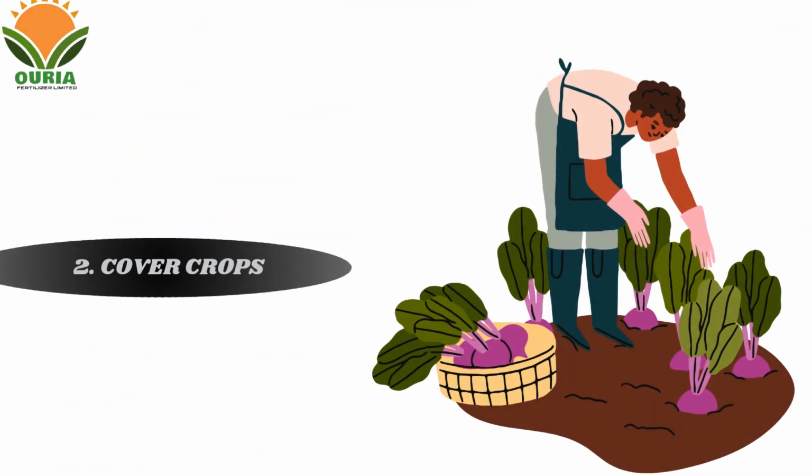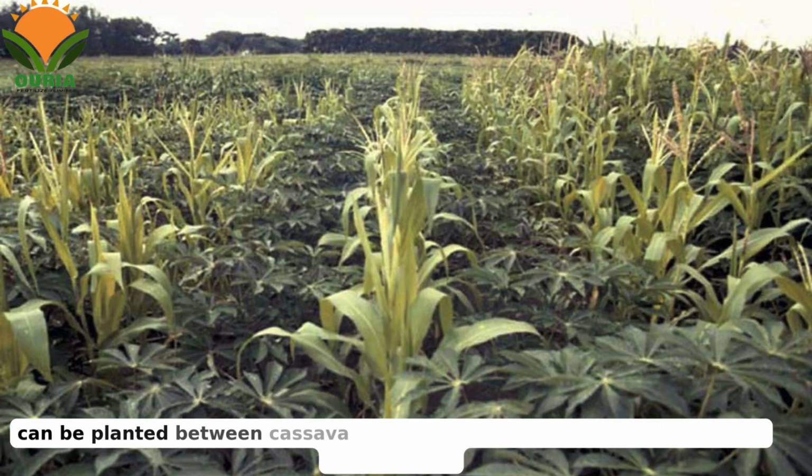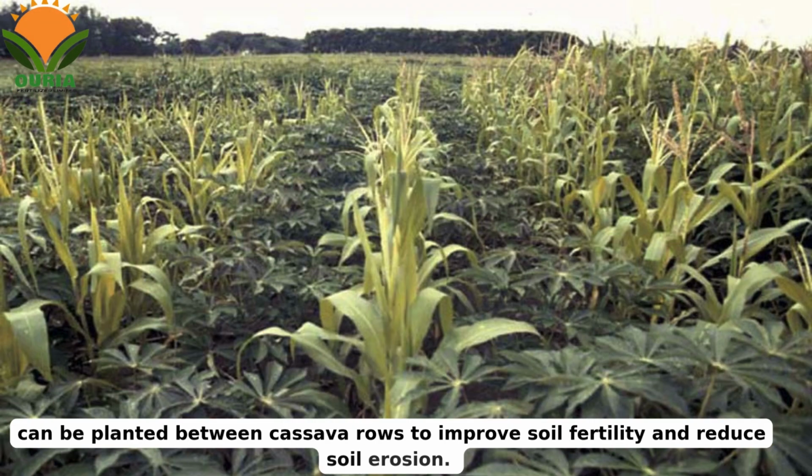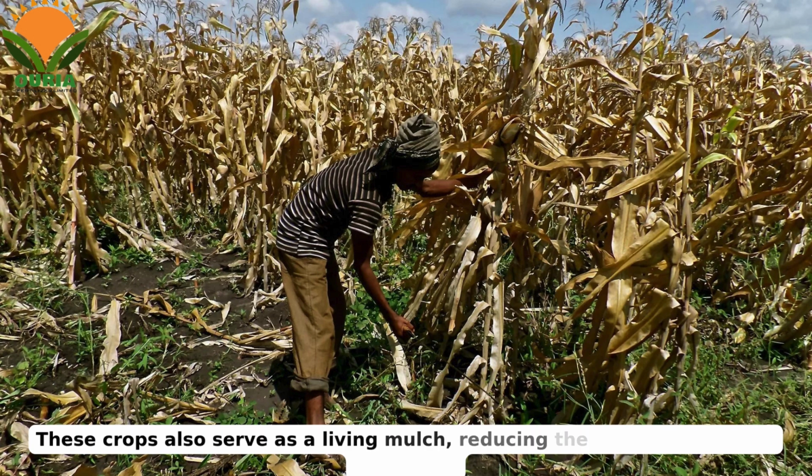2. Cover crops. Cover crops, such as cereal grains or grasses, can be planted between cassava rows to improve soil fertility and reduce soil erosion. These crops also serve as a living mulch, reducing the need for chemical fertilizers.